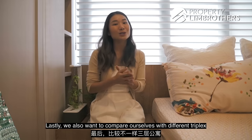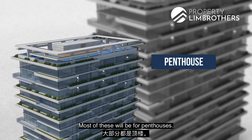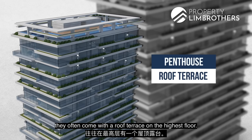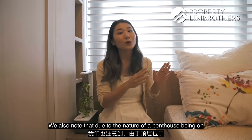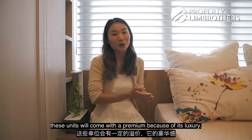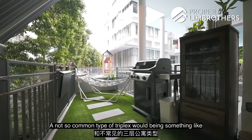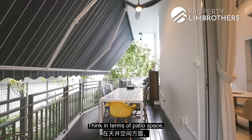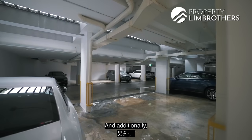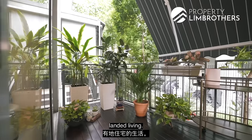Lastly, we also want to compare ourselves with different triplex offerings here in Singapore. Most of these will be for penthouses, and typically with most penthouses, they often come with a roof terrace on the highest floor. We also note that due to the nature of a penthouse being on the highest floor, these units will come with a premium because of its luxury. A not so common type of triplex would be something like what we have here in D Chateau. I think in terms of patio space, the owner has done up a perfectly usable space, and additionally, we have our own parking lot that makes it really feel like a landed living.